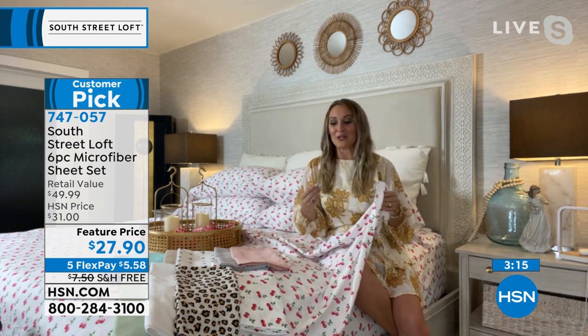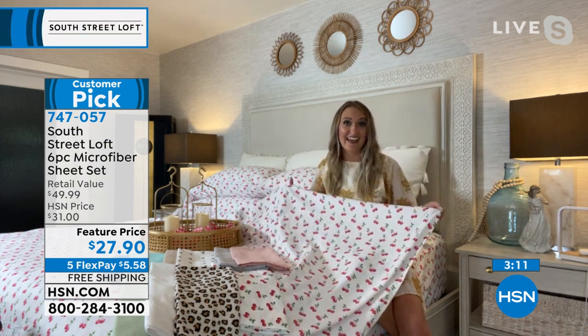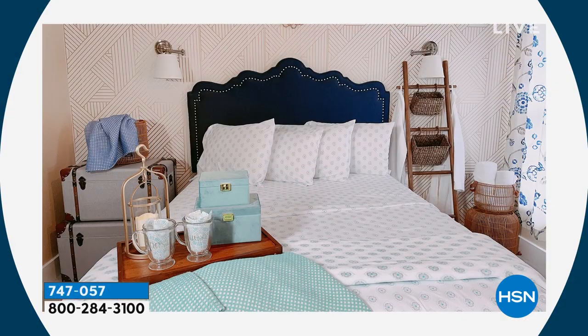I think about my wardrobe closet, and I have a variety of different fabrications, prints, styles, and textures. So I like my linen closet to also reflect that. I like to have a lot of different styles and textures and fabrications for different reasons and different seasons. And that's actually my guest room, which we were in earlier.